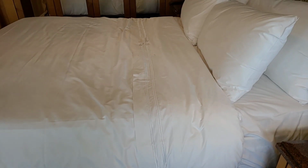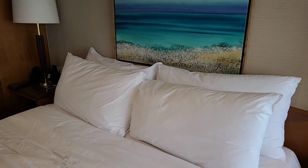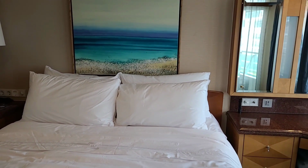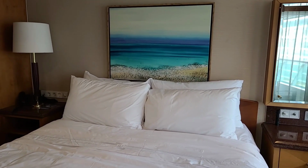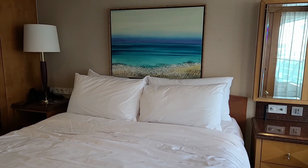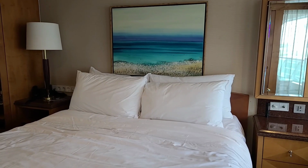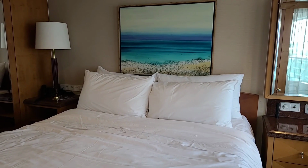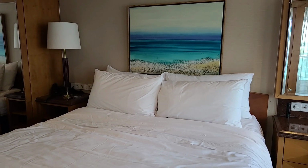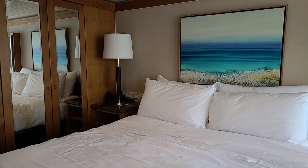It is a much more comfortable bed, I must say, than the balcony cabin that we were just in for the last cruise. It is a luxury pillow top, king size, and it probably is 2 twins, just like all the rest on the ship, because it might be difficult for them to get kings in and out, but it definitely feels like a king. You don't notice a big separation, so that's nice. I love the touch of the actual lamp on the bedside table. I think that's kind of nice.